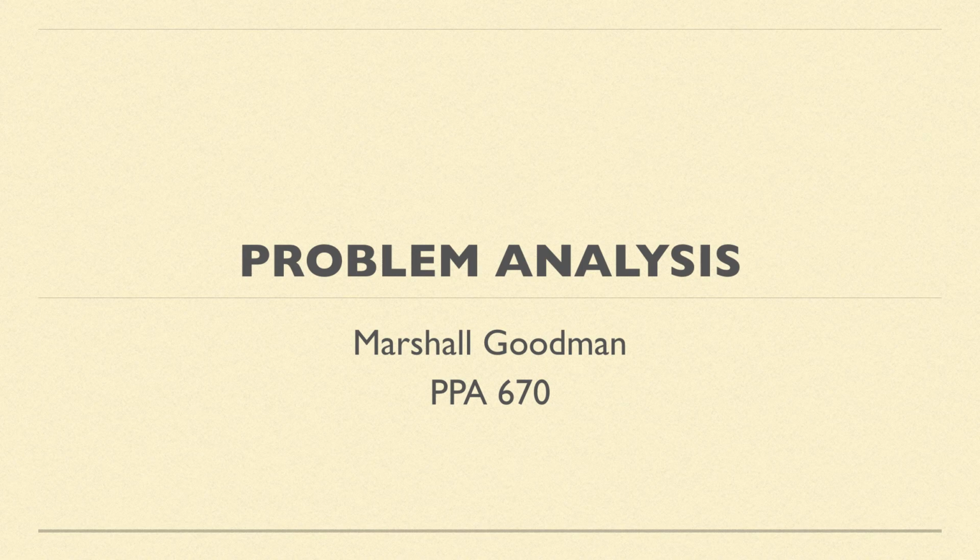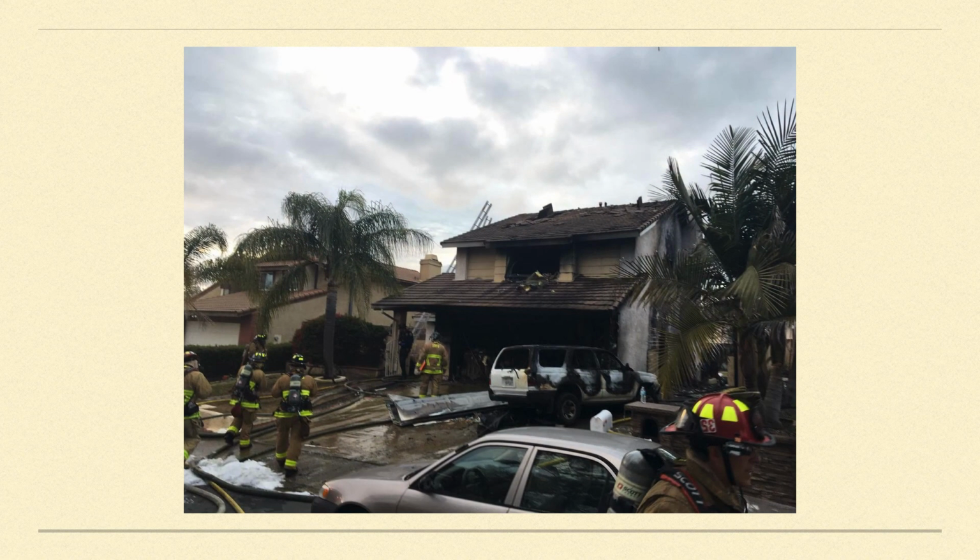Over the past 2 years, there has been a steady increase in butane explosions in residential areas due to illegal butane hash oil extraction labs. These labs can be found in several states: California, Washington, Oregon, Michigan, and others. And there is a black market for butane hash oil products. This is a home where a hash oil lab existed and exploded.